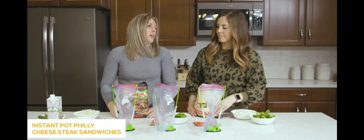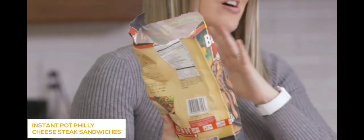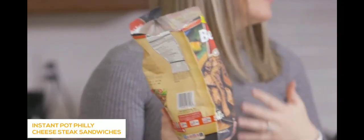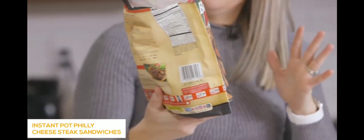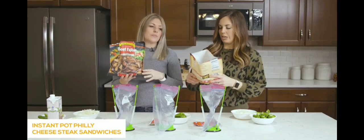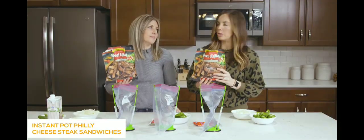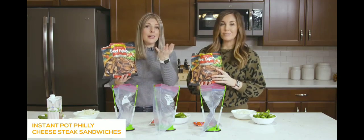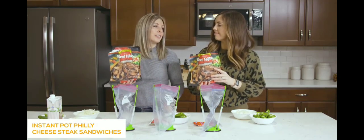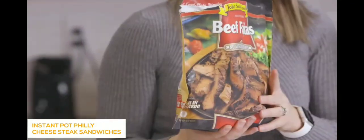Okay, so these are bags that I got at Walmart. You can buy all kinds of different ones, like beef fajitas. Just any type of thin sliced meat will work for this recipe. If you didn't want to get some that are prepackaged like this, you could get it from the butcher, just buy a beef roast and have them slice it up for you. But we're just going to use this. We have about 15 ounces in each one.